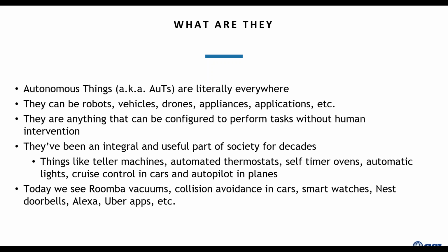Doorbells that can see and send text messages when people come up to our house. All of these new things are wreaking havoc in our world and causing a major disruption in the supply chain and businesses. So on the one hand, while they're performing value and helping individuals to certain degrees within the supply chain, they truly are beneficial but causing disruption.